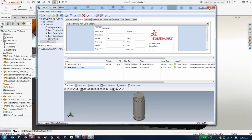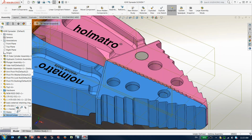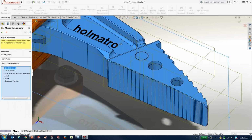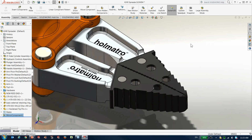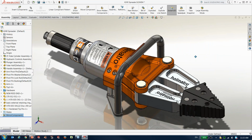I'm going to simply close my search window for now. I don't need it. And I'm simply going to update my mirror real quick, so I've got my pin on the other side as well. So very quickly I've done this change using the powerful search, but now I need to update the drawing. And maybe I don't know where the drawing is. Where is it? It's somewhere in my system, I know.